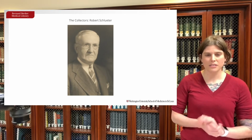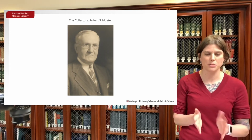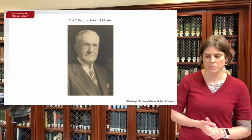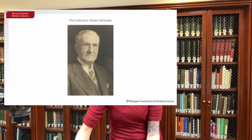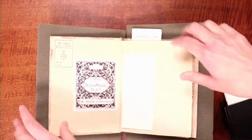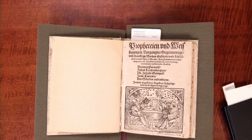And so while people like Ball or Becker were interested in either the history of their specialty or the general history of medicine, Schluter was really interested in one person in particular. He had a fascination with Theophrastus Bombastus von Hohenheim, who is more commonly known as Paracelsus. And Paracelsus is this really interesting iconoclastic figure. He was a physician, but he was also an alchemist and published a lot of prophecies and prognostications as well. That book that you see on the camera is actually one of his prophetic works.